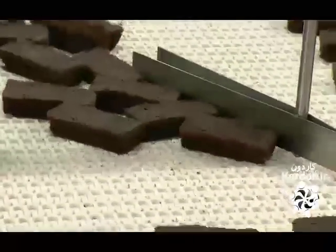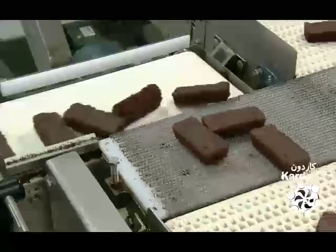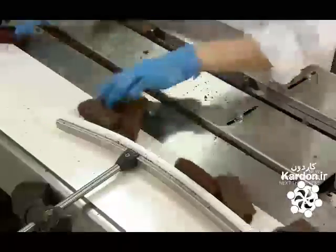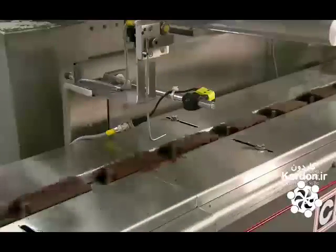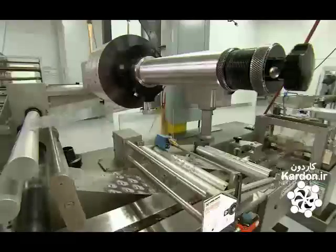The brownies round a corner and transfer to another conveyor. At the end of the line, a worker places the brownies in a narrow conveyor system that takes them to the wrapping station. A computer sensor detects their approach and alerts the plastic wrapping system ahead.